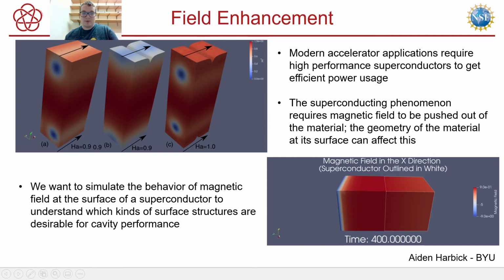You can see on the bottom right my first result, where I have a magnetic field on the left with a superconductor outlined in white on the right, and there is a decay of magnetic field into the superconductor, which is what we expect.